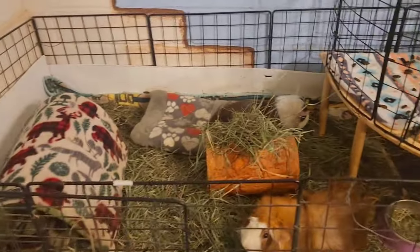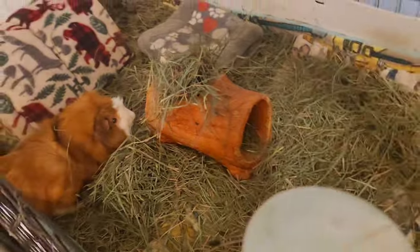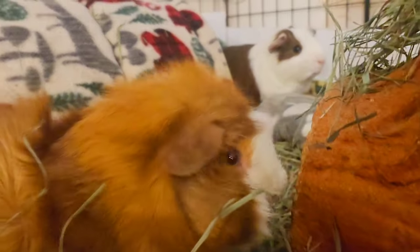So if I want to change the fleece down here, I gotta lift this thing up, but it's pretty easy. It just comes right up, just like that. Spill poops everywhere. These pillows are part of like a little step for them, but I plug this thing so that the boys don't hop in and cause trouble for these boys, and it sometimes works. You boys ready for a clean cage?